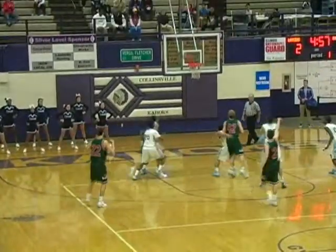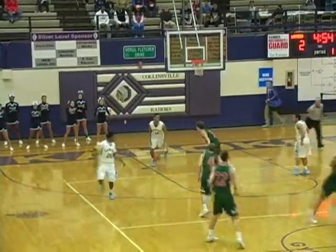Instead, top of the key, 3. Max Cook on the way off the left side, no good. High for the rebound is Reddick for the Lancers.